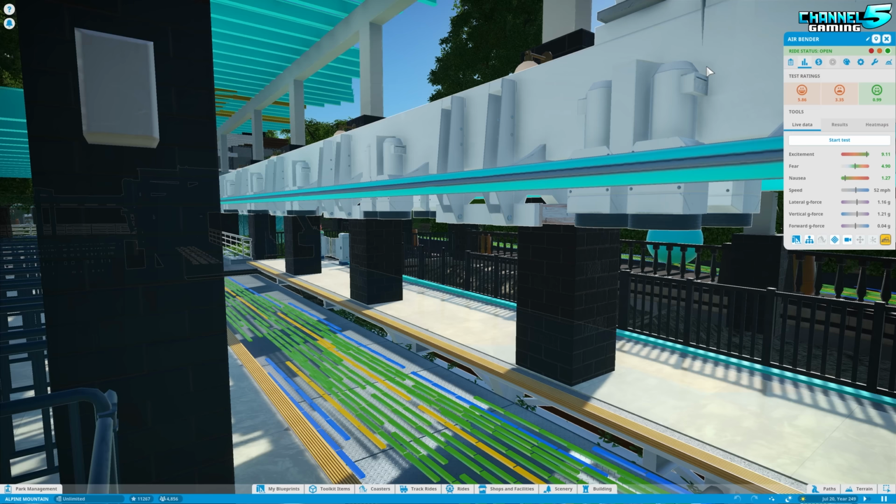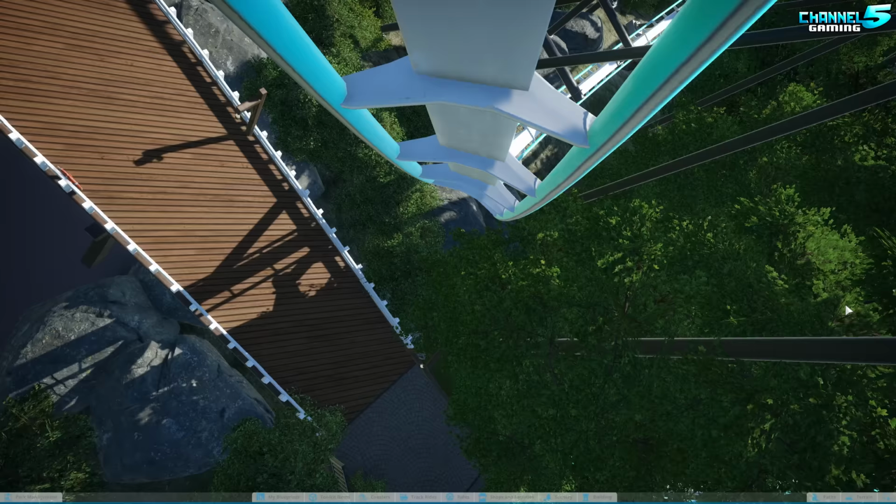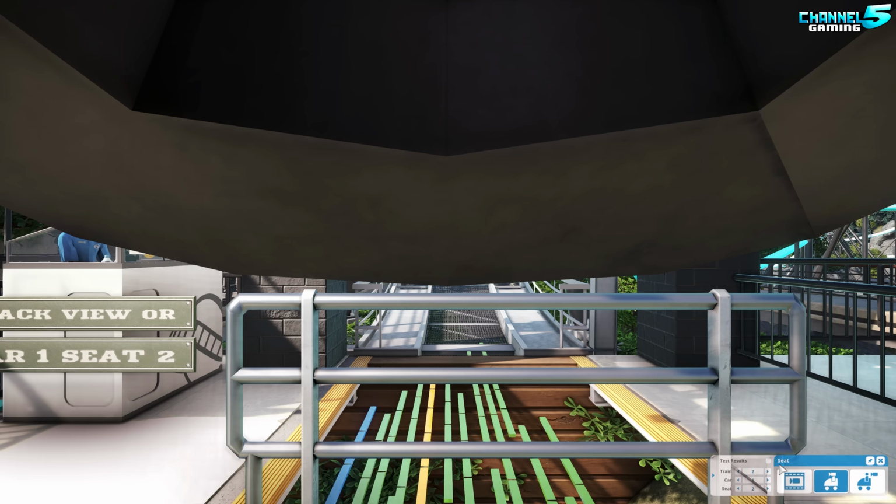What the heck? Results: 1.2 kilometers in length, 60 miles per hour. Biggest drop is 34 meters, 6 inversions total, and a whopping 5 vertical G-forces. There's a little taste of it there. Going seat view, middle seats. Off we go.